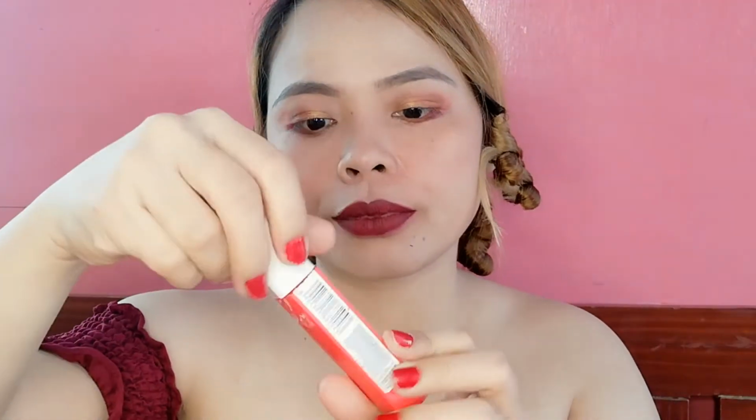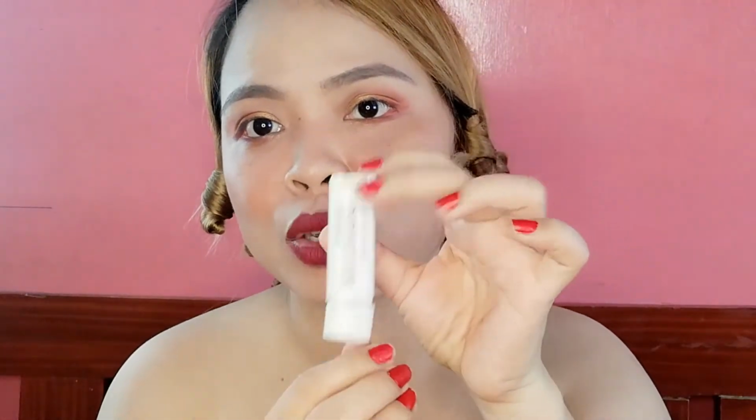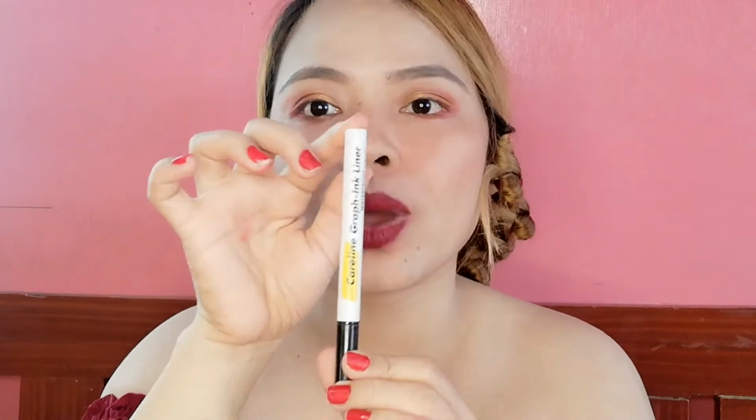Then we'll mix this another color. Again, we will clean our lips by using again the concealer. Then, for our eyeliner, I'll use again the Careline Graph Ink Liner. Gusto ko 'to, guys. Mura lang 'to. I think it's only 100 pesos.